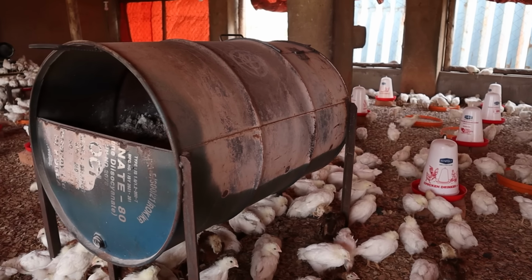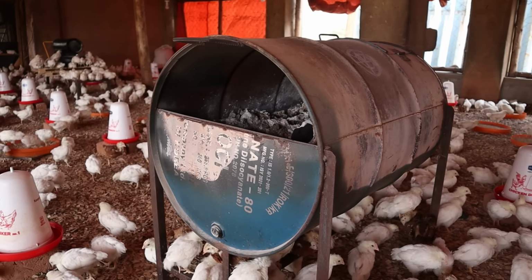Next up would be the charcoal. So you need something to use to heat the chicken house, and usually the most energy efficient vis-a-vis cost source of heat inside the chicken house is usually charcoal. And with charcoal, you'll need about 2 bags, depending on the quality of the charcoal.